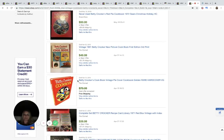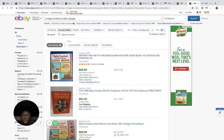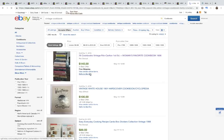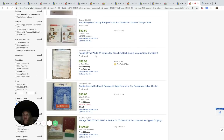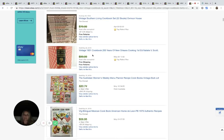So, I mean, I would say if you're looking for cookbooks, here are two good ones to be on the lookout for. Oh, I'm under Betty Crocker. Let's get out of Betty Crocker and just do vintage cookbook. And like here's a lot of 26. So lotting them up is also an option. These are cards, box dividers, collection, foods of the world. Again, maybe anything foods of the world, maybe look them up if you see them. Those seem to have decent comps.